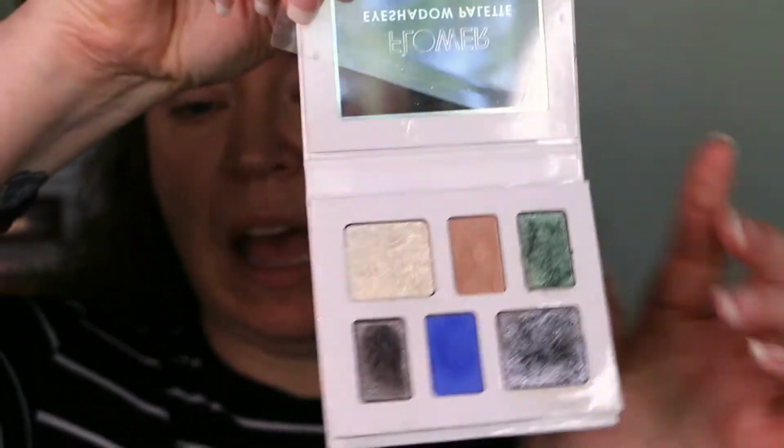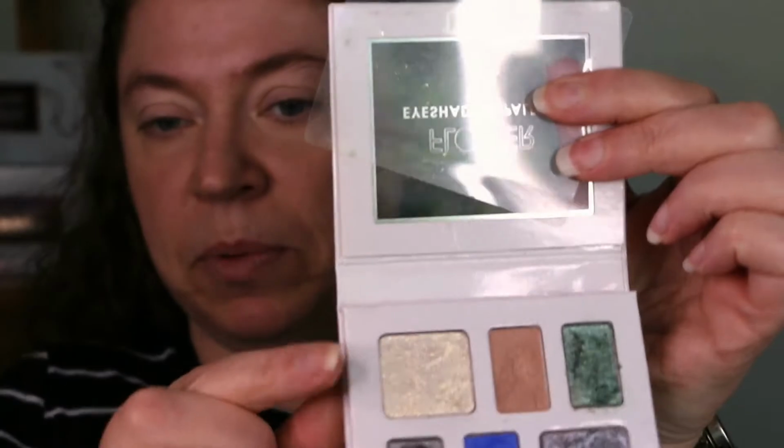This is their Wanderlust palette. That's LA Hollywood Hills. I love these colors. I'm gonna use this one right here. It's super bright. It's gonna match that fluorescent yellow on my shirt.